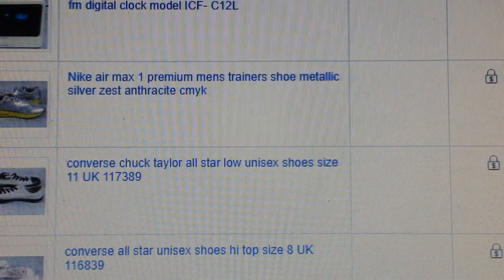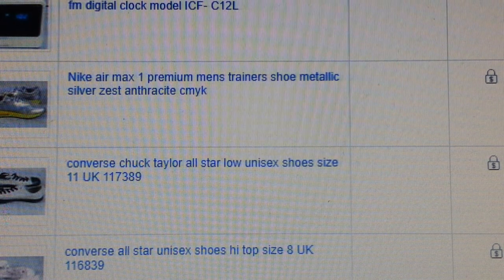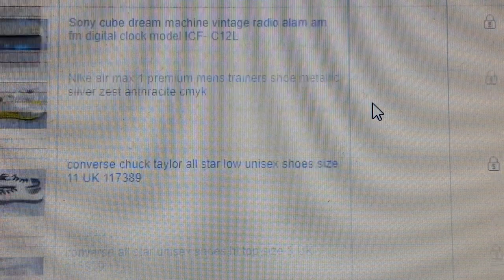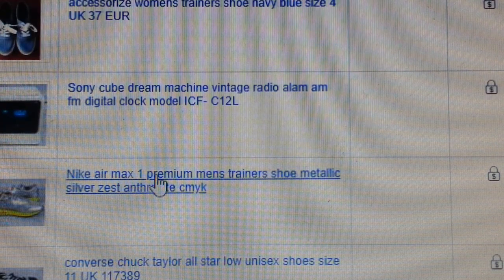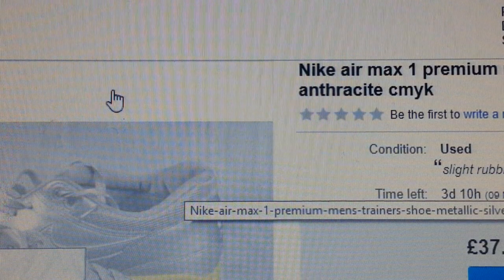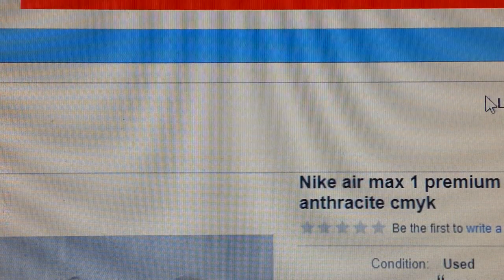So here in this one, I'm going to reduce the price of this item. I'll show you, I'm going to reduce the price on this pair, because this pair attracted a lot of watchers and views. I have 3 more days to go on the listing till I renew it, but I'll see if I can sell it within 3 days. So what I'll do, I will click the main page. So here I'm in the main page, okay?